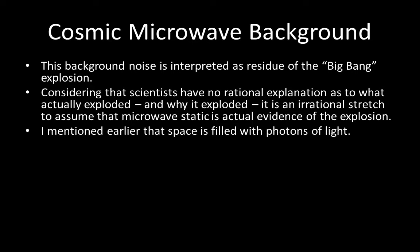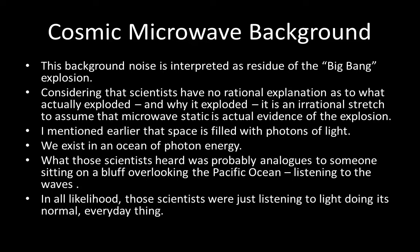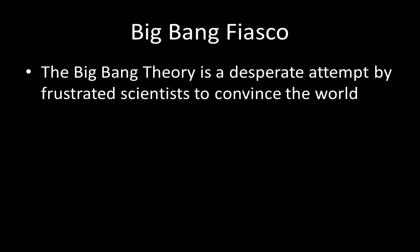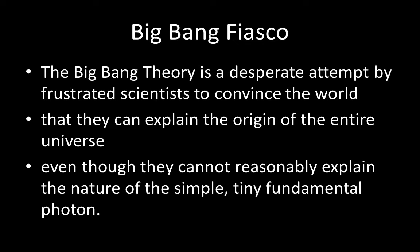I mentioned earlier that space is filled with photons of light. We exist in an ocean of photon energy. What those scientists heard was probably analogous to someone sitting on a bluff overlooking the Pacific Ocean, listening to the waves. In all likelihood, those scientists were just listening to light doing its normal, everyday thing. The Big Bang theory is a desperate attempt by frustrated scientists to convince the world that they can explain the origin of the entire universe, even though they cannot reasonably explain the nature of the simple, tiny, fundamental photon.